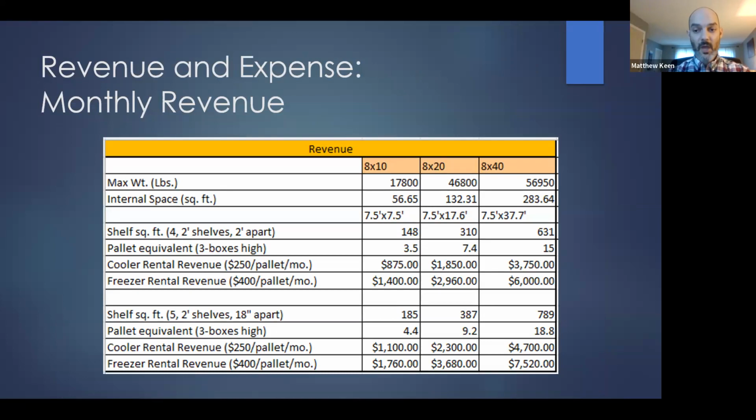For potential revenue, we use the lower amount of revenue available here to do a worst case scenario for what monthly expenses would look like. So we're taking the highest cost and the lowest revenue to get that worst case scenario. In this case, the company that we worked with has 3 different size containers: 8 by 10, 20, and 40. For purchase, we only got the purchase requirements for the 8 by 40, so I don't know what the 8 by 20 or 8 by 10 cost.